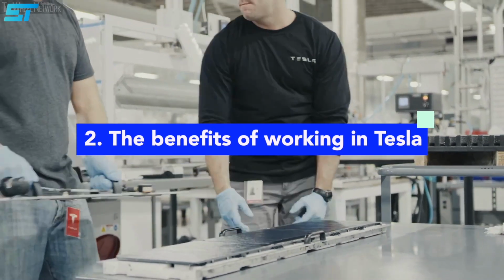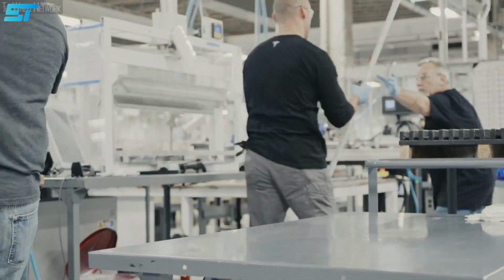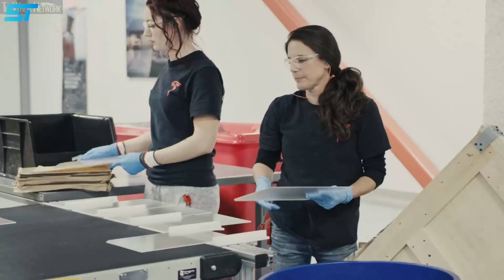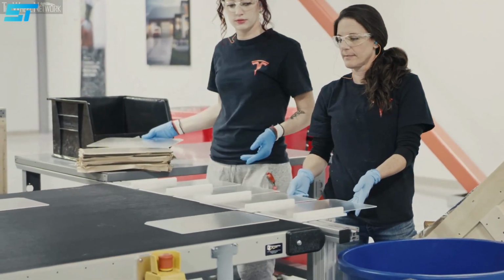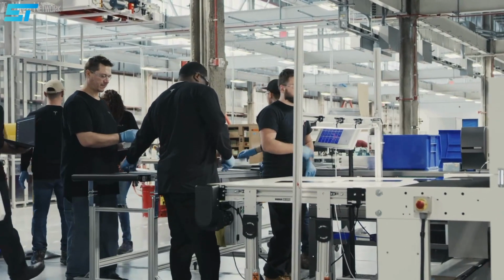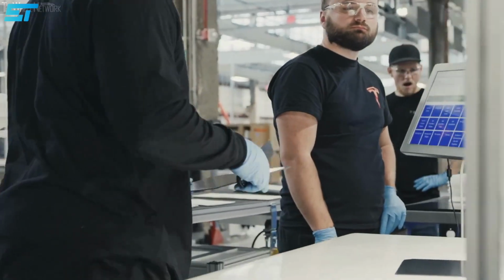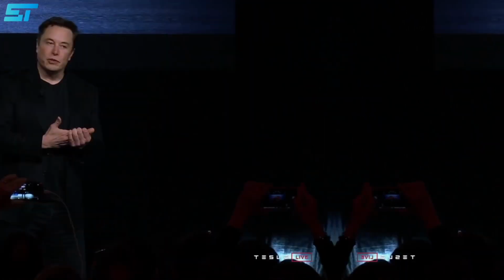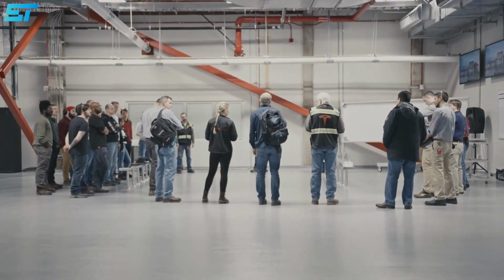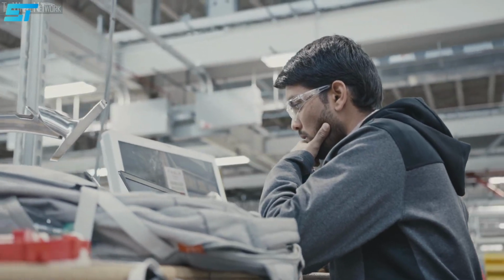Second, the benefits of working in Tesla. Salaries of Tesla employees at Giga Berlin are extraordinary, even for the entry-level high-volume positions. It has also been revealed that the beginners would also be earning at least 2,700 euros per month. With that, the company has no issues in hiring people who don't have relevant experience in the field or were unemployed for a long time, as the CEO of Tesla, Elon Musk, believes that there are too many MBAs in the corporate world and that he doesn't care if one has a degree or not, because the man has practically taught himself rocket science. So, his belief has always been in people's abilities rather than their degrees.